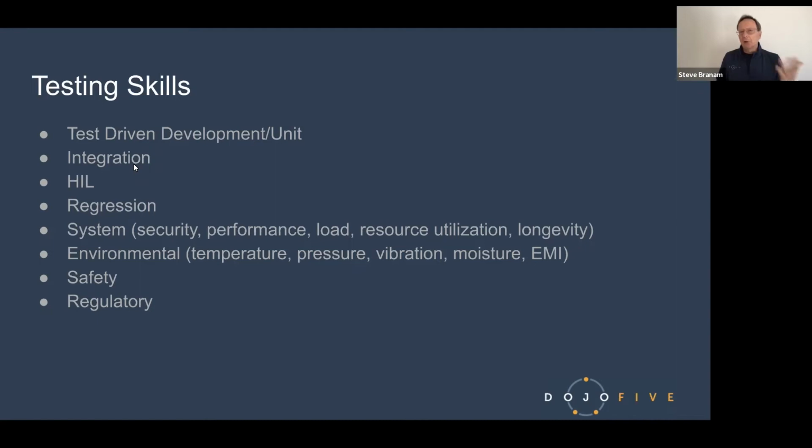And then HIL testing is hardware in the loop. Now you're definitely doing some on-target testing against some external hardware devices. Regression testing is very important because sometimes it's very easy for problems that you ran into in the past to creep back into the code base for a variety of reasons. So you want to be able to confirm to yourself that once you've killed off a bug, it stays dead. So then we get into system testing, and there's a whole broad range of this. But once again, I put security at the very front of this list, because if your system isn't secure these days, you're just going to cause all kinds of problems.